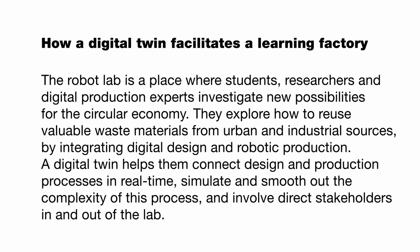The Robot Lab is a place where students, researchers, and digital production experts investigate new possibilities for the circular economy. They explore how to reuse various waste materials from urban and industrial sources by integrating digital design and robotic production. A digital twin helps them to connect the design and production processes in real time, simulate and smooth out the complexity of those processes, and involves stakeholders directly both in and out of the lab.